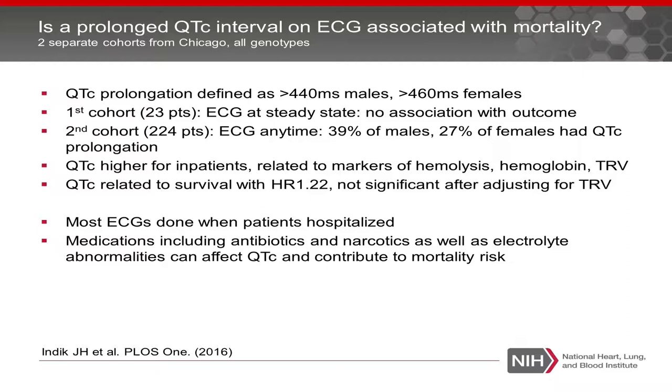most of the EKGs are done when patients are in the hospital, though. And at that point in time, there are so many confounding variables. So people are on antibiotics, narcotics, there are electrolyte abnormalities. So is it these things that are predicting the risk? You can't tease out what's causing what, but suffice it to say that the QTC can help you just pick up which patients are in trouble.